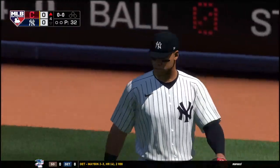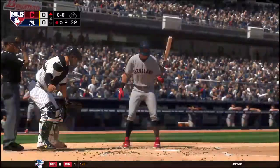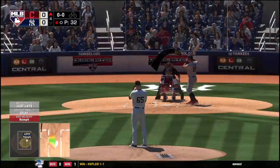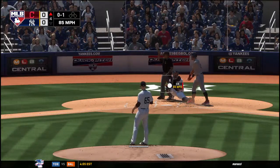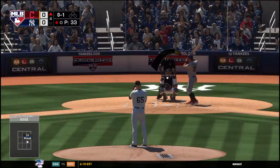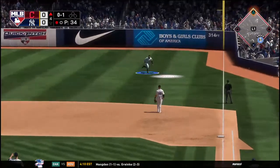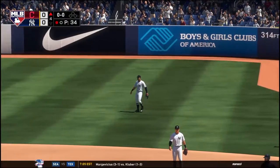Now batting, the center fielder, Oscar Mercado. Ready for another chance? He's 0 for 1 after grounding out in his only trip to the plate so far. Here's the first pitch to him. And this pitch is taken on the inner half for strike 1. Skied into very shallow right. In comes Judge. He tracks it down and makes the play to record the second out.